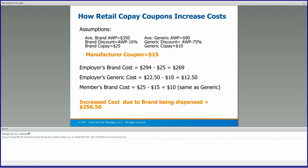But in this case, right, the manufacturer is offering a $15 coupon. So when the pharmacy processes this claim, they run it through the system for that brand name drug. The brand's cost to the employer would really be $294, which is $350 times the discount, minus the copay. So the employer would actually be paying $269 if they got the brand drug. If they would have gotten the generic though, their cost would have only been $22.50, which is $90 minus the discount of 75 off, minus the $10. The employer would only pay $12.50.